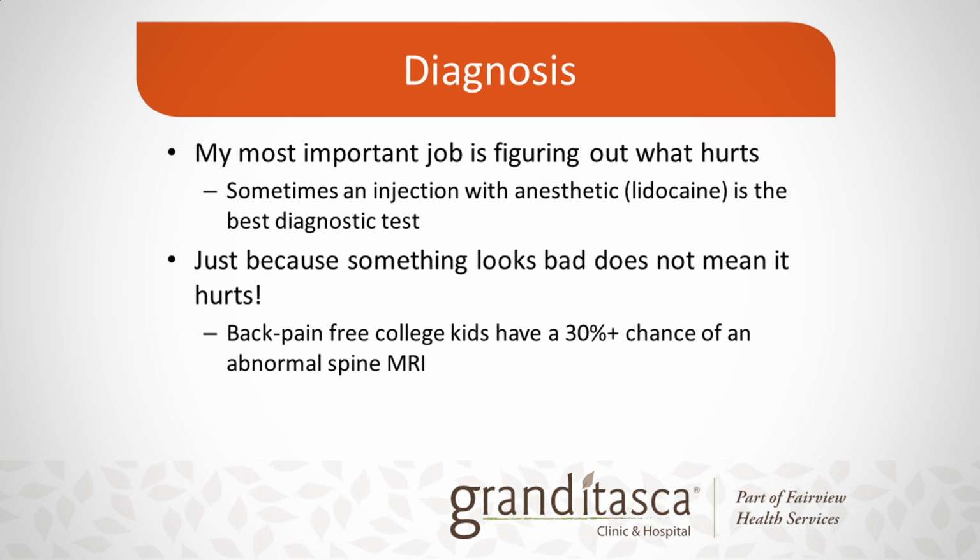And so I really believe my most important job is just figuring out what hurts. Sometimes just knowing is a great help for us to deal with what we're going through, and then it sets us up for the right treatment for our pain. The hardest thing to get over, whether you're a patient reading your report or you're me trying to look at an image, then go and meet a patient and figure out what we ought to do next, is that things that look bad don't always hurt.